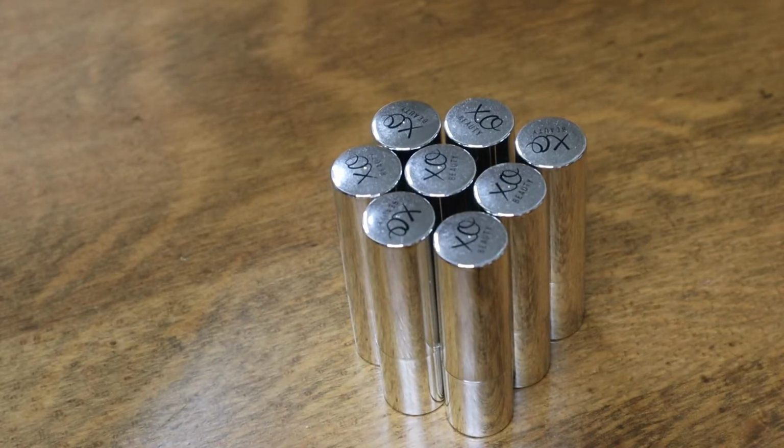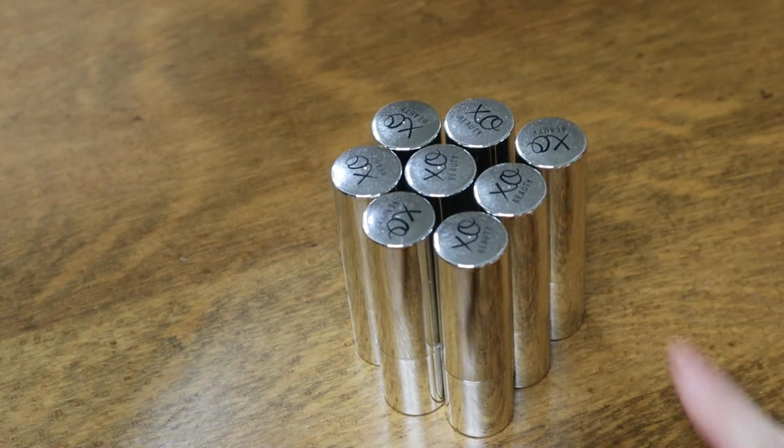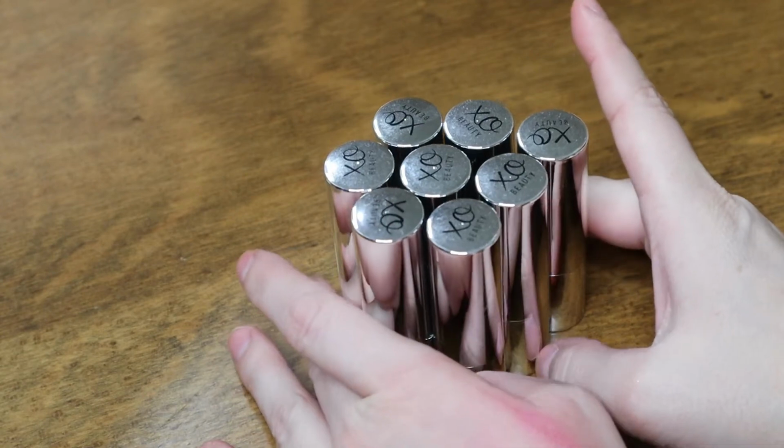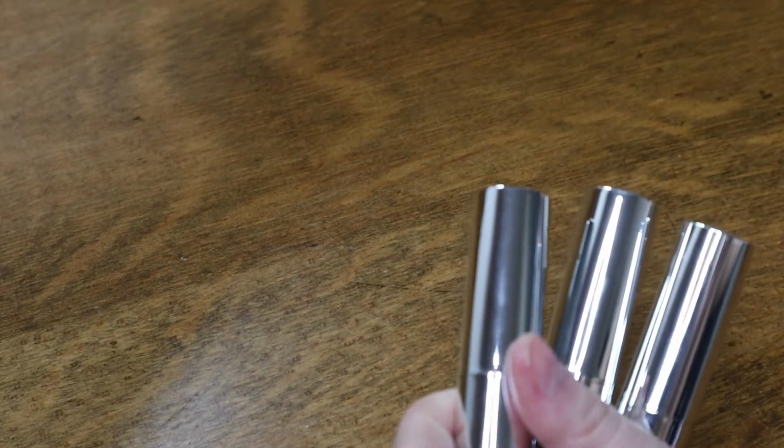I've also got a handful of the XO Beauty lipsticks. I used to have all of the colors that came out because I did one big purchase. I have since decluttered some because I honestly don't reach for them a ton. There's a mixture of creams and mattes. I would say I have more mattes. So we will go through those very quickly.